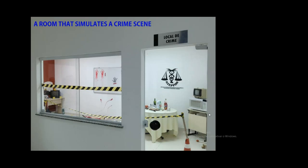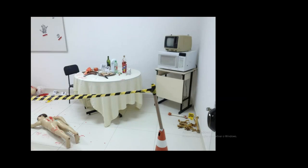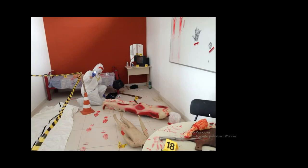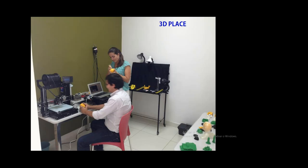We have a room that simulates a crime scene, a permanent place, and we can make a lot of simulations to study with students. Our photography table is in the other place. And we have trainings, simulations. We have an administrative room and a 3D place with a 3D printer.